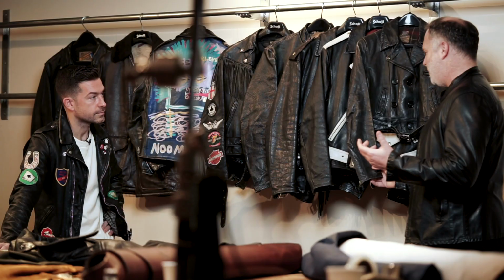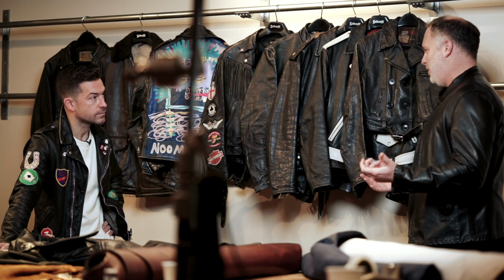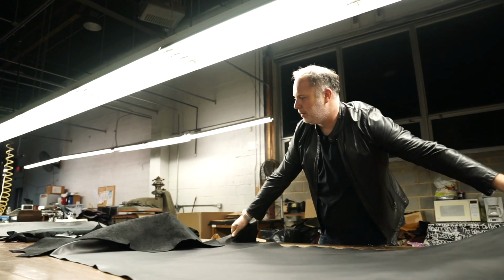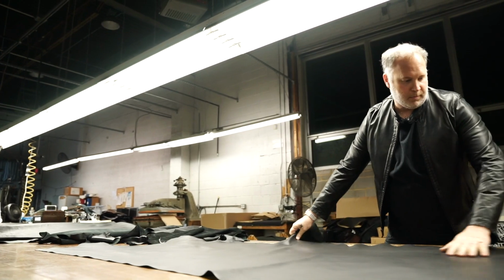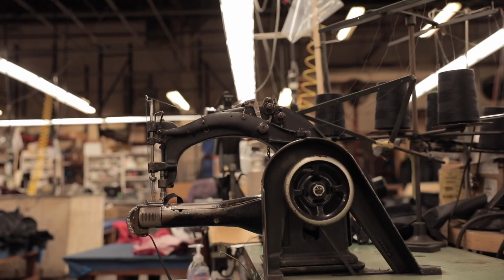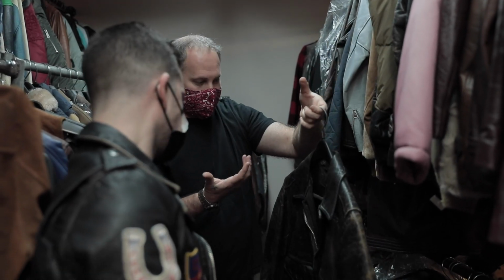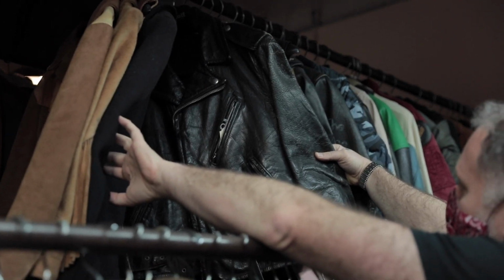Sure, absolutely. Right. There's just a romance and a charm to the old materials. The natural materials like leather, it gets better with time. It gets better with age. And so we're still looking back at these jackets that we made. You're here in our archive where we're pulling out jackets. Some of them are 80 up to 90 years old.